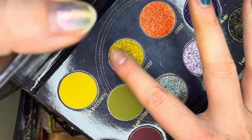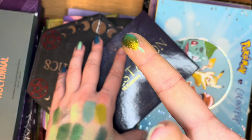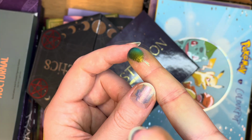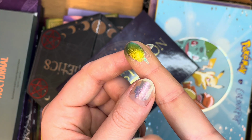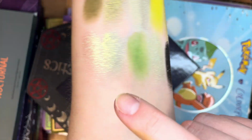I think I'm gonna swatch this one also. It's a beautiful shade. And yeah, I think you can see there's really deep green going into the yellow orange shade.